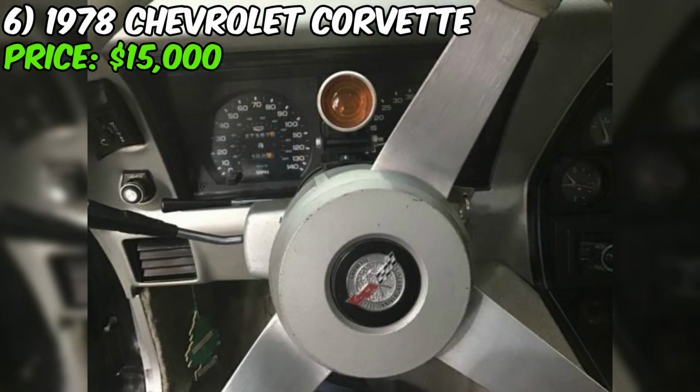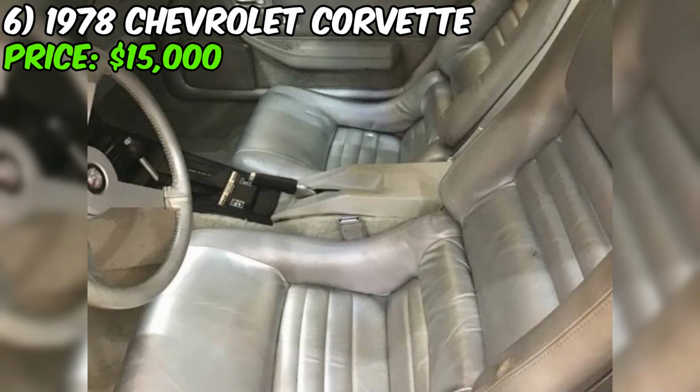And at $15,000, or a trade for a side-by-side, it's priced competitively for a car of this caliber. So what do you say, car enthusiasts? Are you ready to make this iconic Corvette your own?